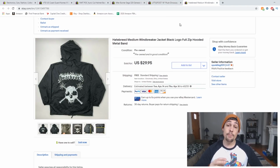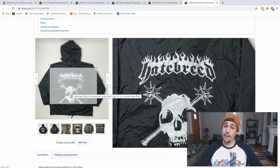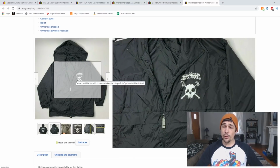This one right here is actually a pretty cool piece. This was a Hatebreed Windbreaker jacket. I'd never heard of Hatebreed before. When I found it, I figured it was a band of some kind. I didn't look it up in the store. It had that kind of thrasher appeal to it, which is what drew me to it in the thrift store. As you can see on the back, it had this nice big skull graphic with like the thrasher style lettering and flames right there.